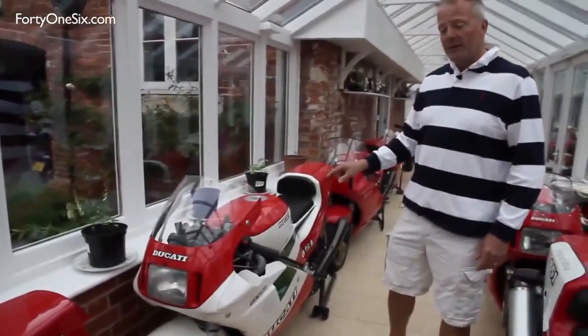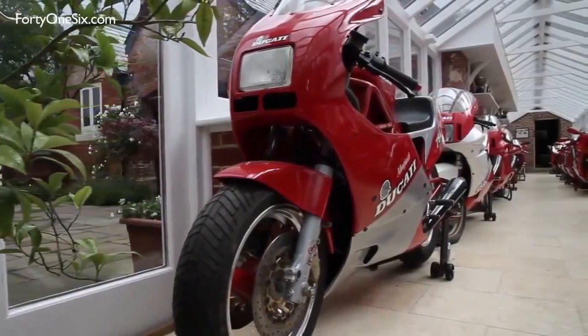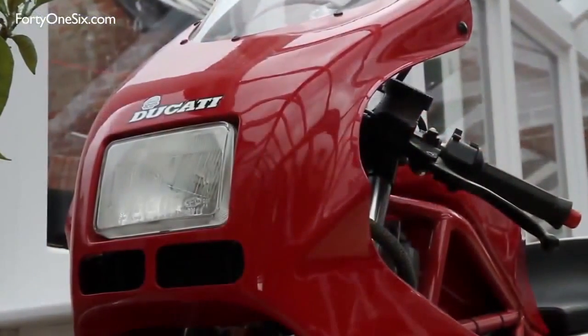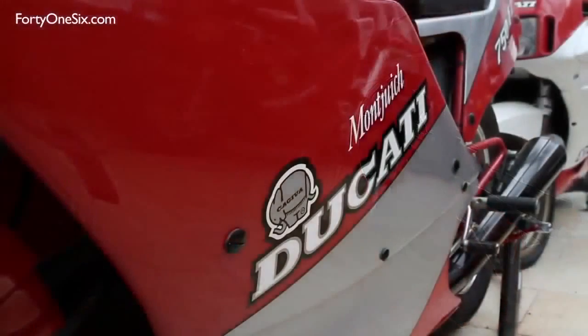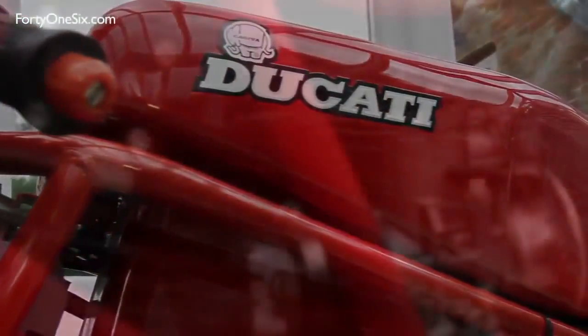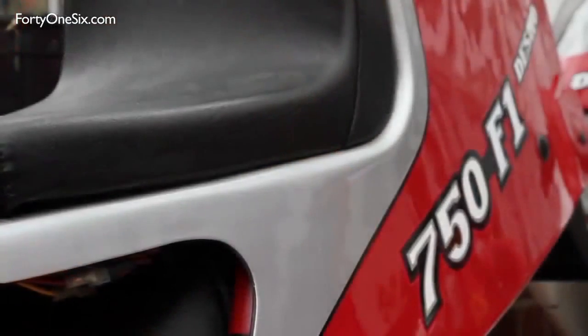I bought this in a museum from Amsterdam, as this one here, which is the 750 F1 Montjuïc. They made 200 of these. This is number one, again, never been started. This is the last of the belt drive Pantahs, really. Ugly, I think, but it is what it is. You know, it's the last of the range, and it's a booming, great big thing.